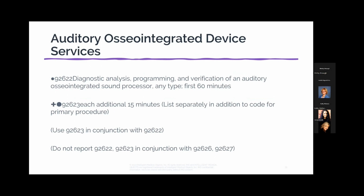Auditory osseointegrated device services. Codes 92622 and 92623 describe the analysis, programming, and verification of an auditory osseointegrated sound processor, any type. These services include evaluating the attachment of the processor, device feedback, calibration, device programming, and verification of the processor performance. These codes should be used for subsequent programming when performed.